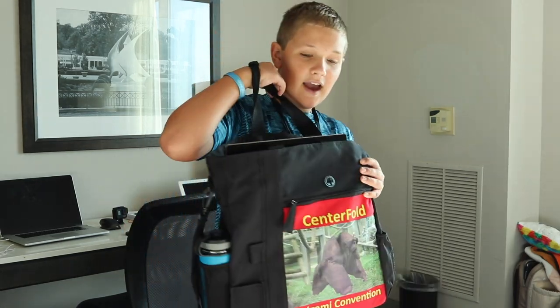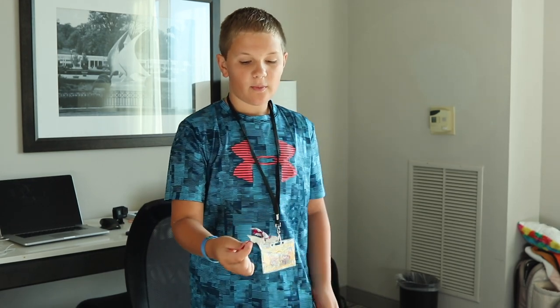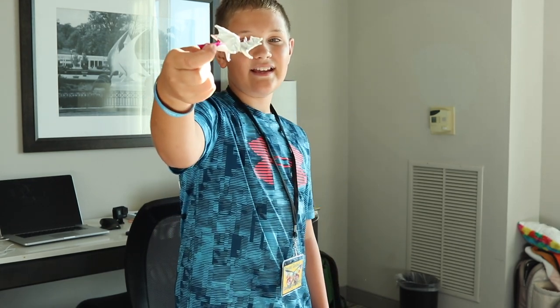I'm so excited. It's my first day at the Centerfold convention. I'm already checked in, got all my stuff, even met some really cool people last night who showed me how to make this really cool dragon. I am a little nervous and I'm really excited because I'm one of the youngest ones here and I'm ready for a full day of folding. Let's go.